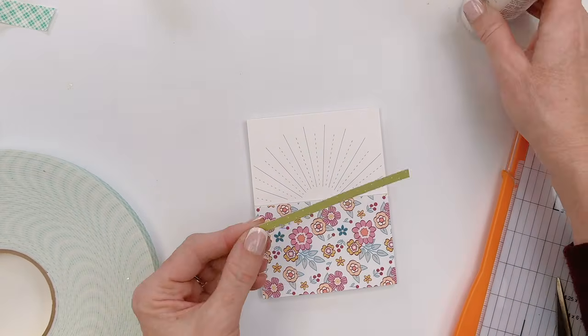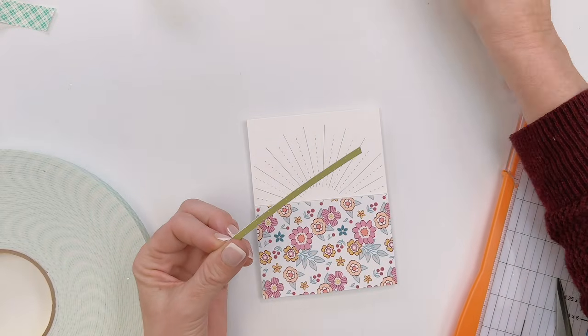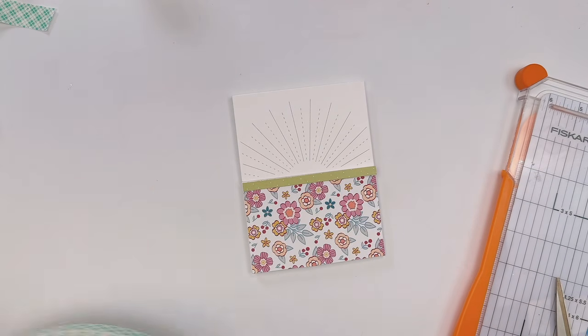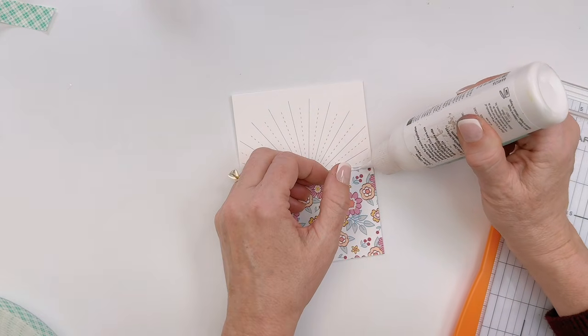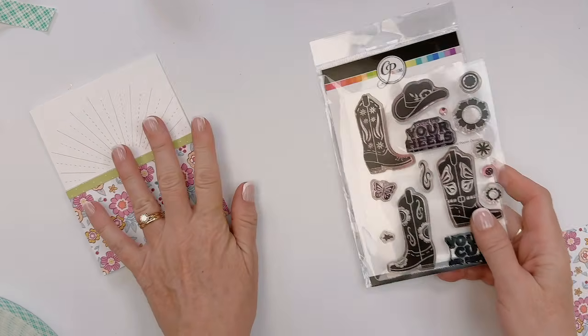And then we have the little strip of green. I'm loving this card already. That is the perfect canvas for some cute images, and there are so many things I can do here. Let's get some boots.